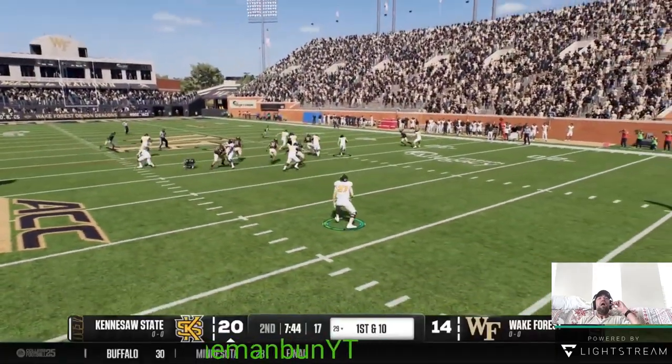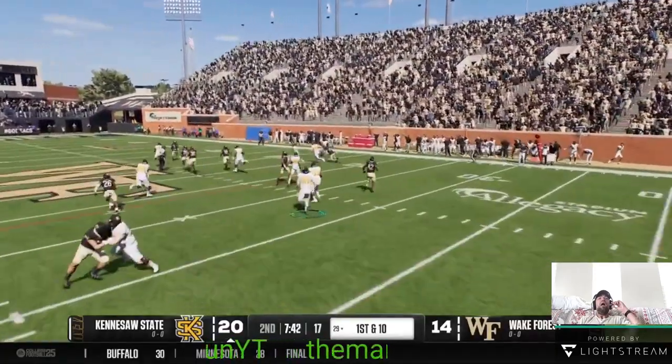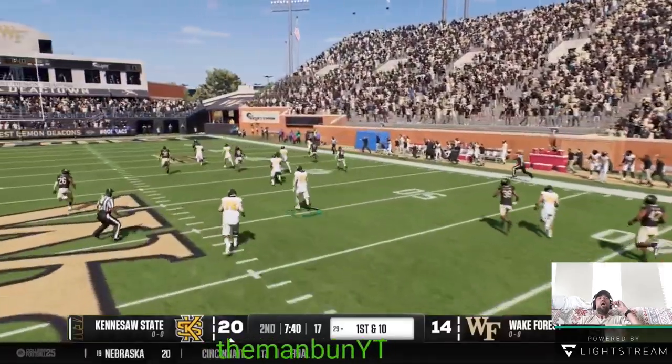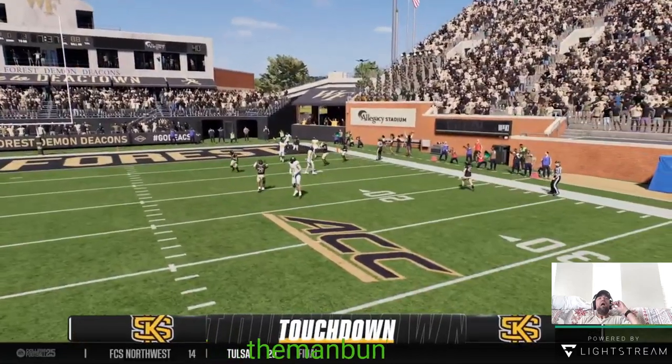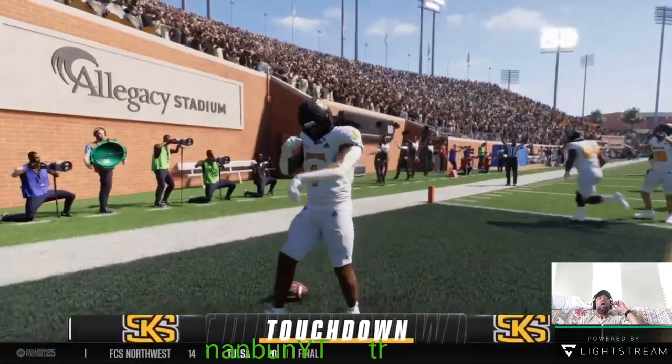Leaves it with the back. Got the first down and still on his feet. Hit the gas, kid. Wide open ahead. Slippery slide. Find his way and ran away.